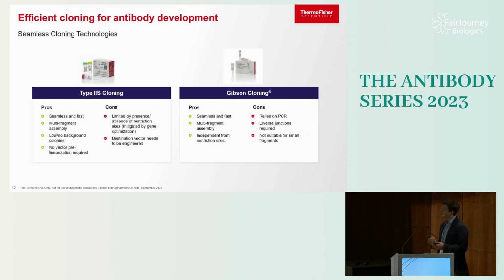So to efficiently clone and drop variable parts into a plasmid that has those constant regions, in my view, there's a lot of different cloning technologies and strategies and so on, but if you want to work with a seamless technology, synthetic biology research and all of those developments have yielded basically 2 technologies, which are, in my view, very nice. We have kits for this from Thermo Fisher if you want to try them. One is type 2S cloning, also known as Golden Gate cloning, and one is Gibson cloning or assembly.